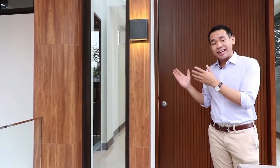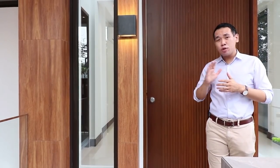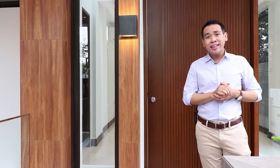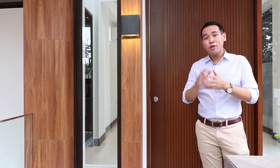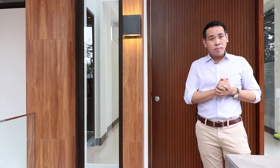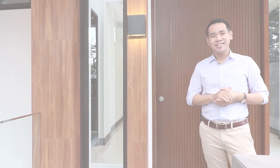Now, welcome to our latest open house tour for a brand new modern 5-bedroom house and lot for sale located in a safe and well-planned community here near Commonwealth Avenue, Quezon City. Now, before we begin, let's take a look at this property's features.